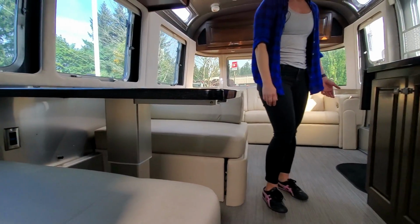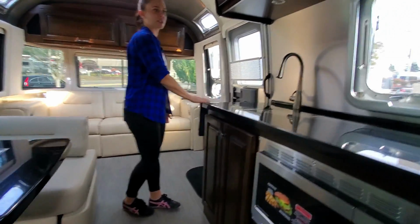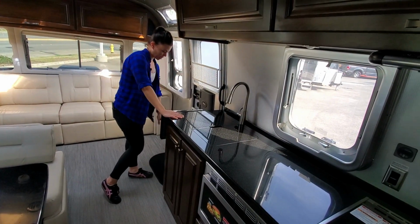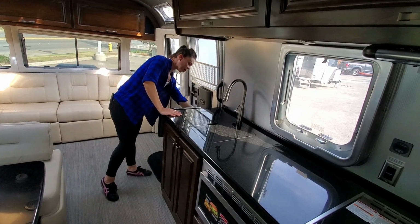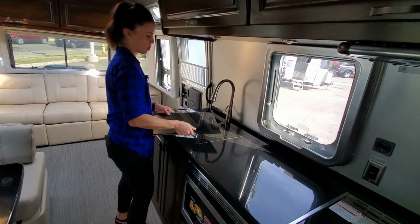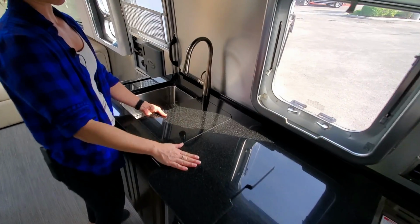Into the kitchen, you have an extension top, so you can extend your countertop even longer. This is a beautiful countertop. There's a little umbrella holder down here, more lighting buttons to control all of your lighting. You have your sink with these flush countertop lay-in inserts.